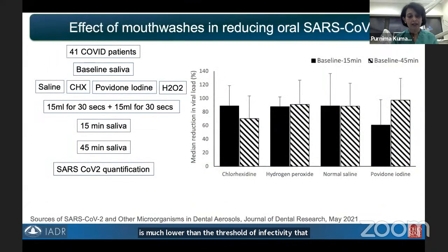The last study we did was, as I said, in the COVID unit of the Wexner Medical Center. For this study, we recruited 41 COVID patients. We collected baseline saliva samples from them, and then we randomized them to one of four groups: saline, chlorhexidine, povidone iodine, or hydrogen peroxide.